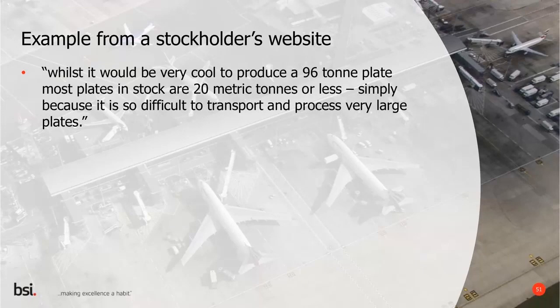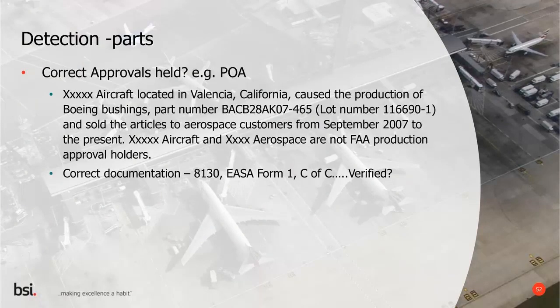And I thought this was amusing to bring to your notice, because it had a document that said there was a 96-ton plate. Now, that might be nice to do, but I suggest handling a 96-ton plate would be rather difficult to do. So that was a fairly obvious indicator of a counterfeit product, and that was on a stockholder's website.